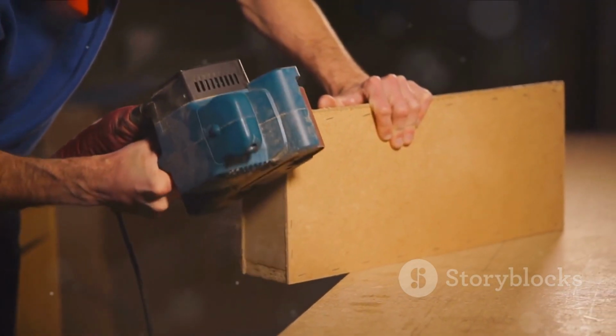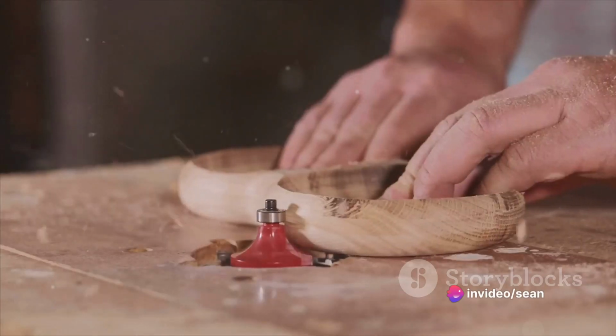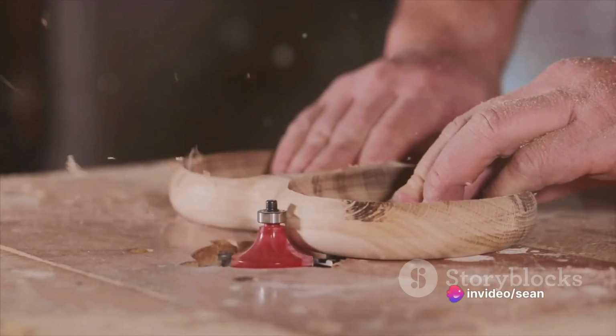In summary, a handsaw is your go-to tool for straight cuts. A cordless drill offers versatility and mobility. A combination square ensures precision, and chisels allow you to add intricate details to your work.